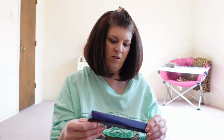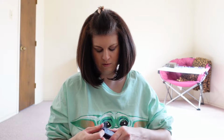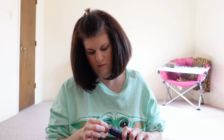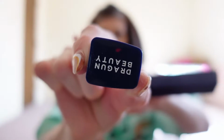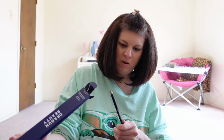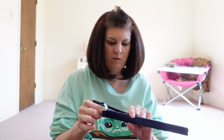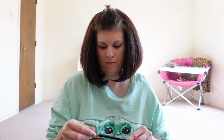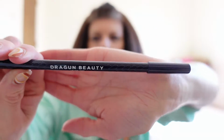Okay, the next thing I have is the Dragon Beauty Lip Job Liner. It comes with a Dragon Beauty sharpener pencil. Come on, there you go. And it came in a very big box, oversized. Not sure why. Trying to get the lid. But here is the Dragon Beauty lip liner.